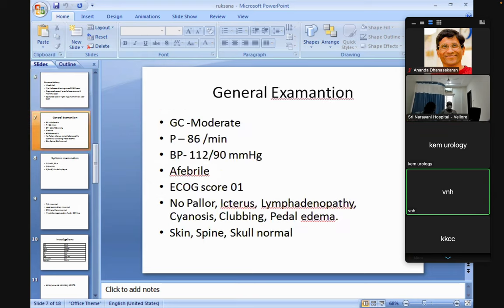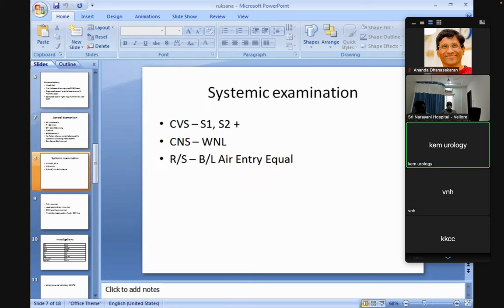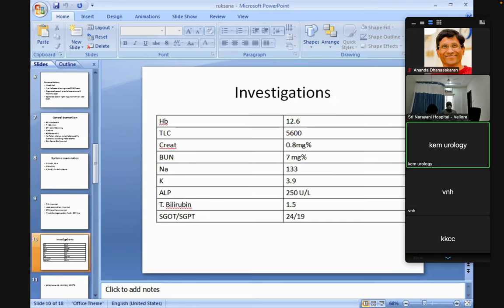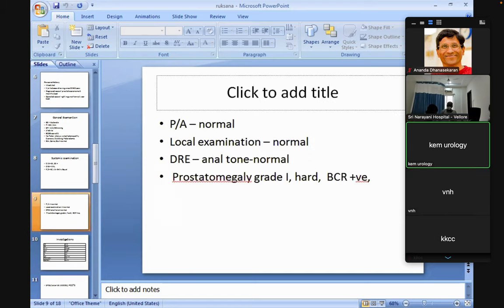In general examination, general condition is moderate. Pulse of 86, blood pressure of 112 by. Abdomen normal. On DRE, grade 1 prostate, hard. I would like to know where the hardness was encountered. Was it only on one side or both sides? Both sides. Okay, sir. Any other important thing on DRE?